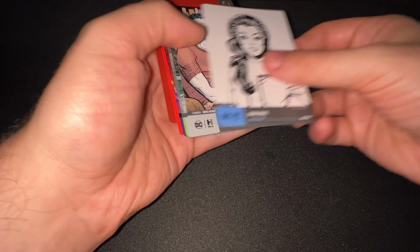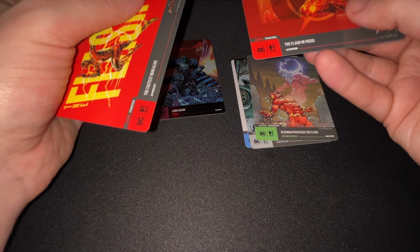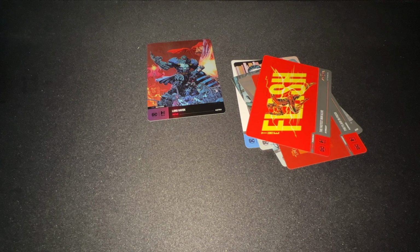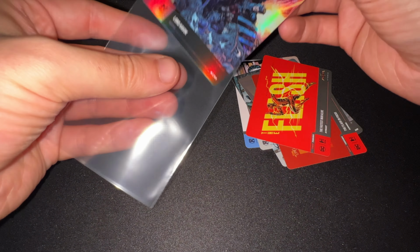So, we got Diana Prince. We got Hermes. We got Lady Shiva. Dead Man Possesses the Flash. We've got Lord Havoc, another epic card. Getting the full epic collection today. Flash in Focus and the Fastest Man Alive. Put that in its little sleeve. And on to the next one.